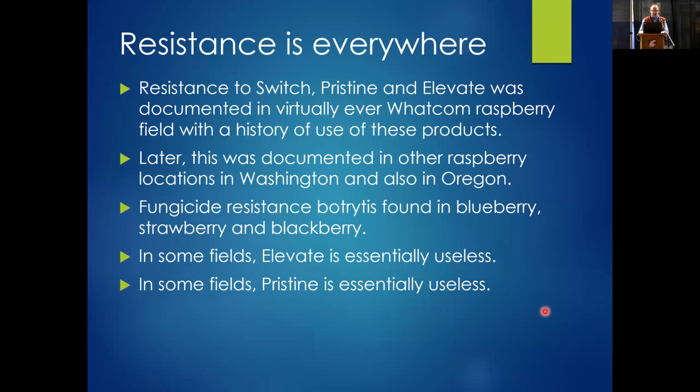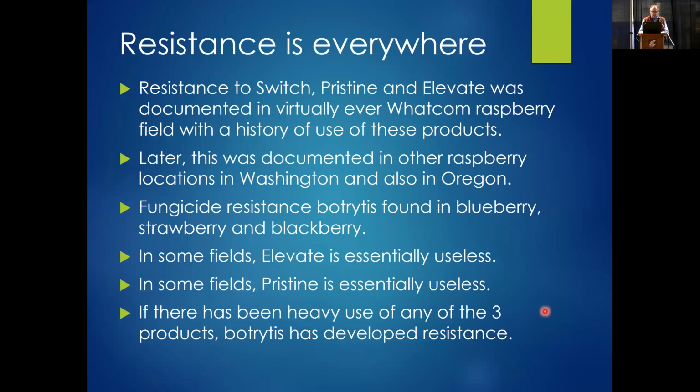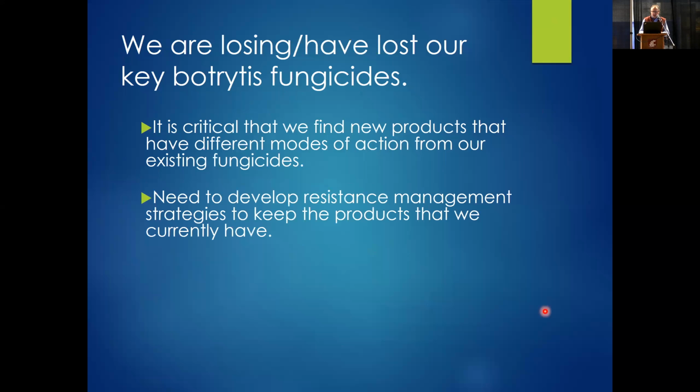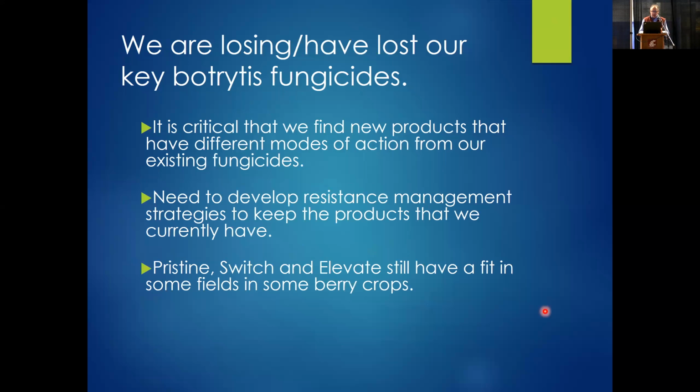In some fields, Pristine was essentially useless. And basically, any place there had been heavy use of any of these three products, botrytis has developed resistance. I'll show you some data later from a field where I got resistance to all of these products in one field. So we're losing or have lost our key botrytis fungicides. And so we have got to find some products with some new modes of action. And we need to develop resistance management programs that can keep the products that we currently have.